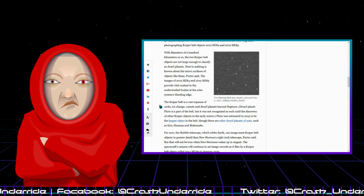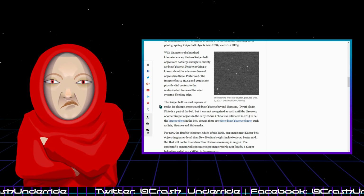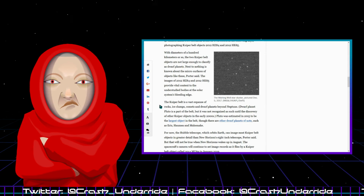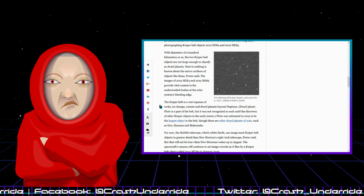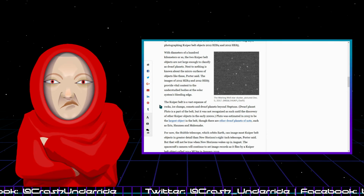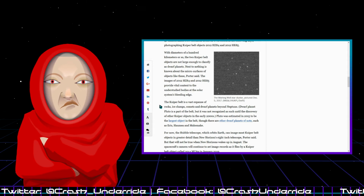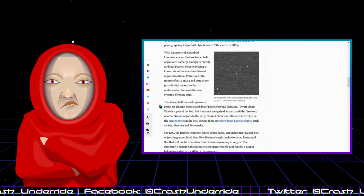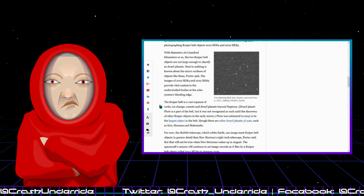The Kuiper Belt is a vast expanse of rocks, ice clumps, comets, and dwarf planets beyond Neptune. Dwarf planet Pluto is part of the belt, but it was not recognized as such until the discovery of other Kuiper Belt objects in the early 2000s. Pluto was estimated in 2015 to be the largest object in the belt, though there are other dwarf planets of note such as Eris, Haumea, and Makemake.